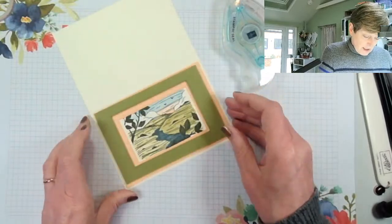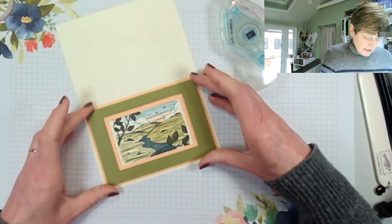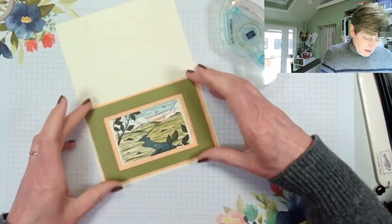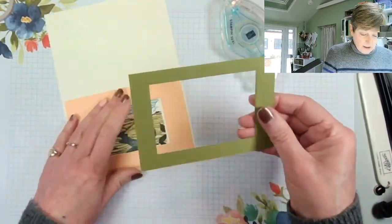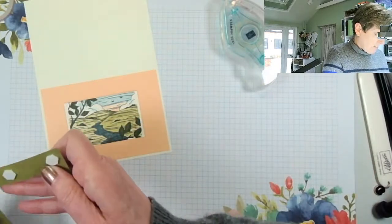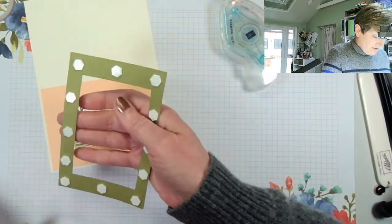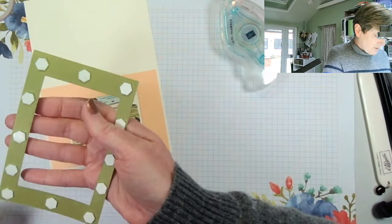So this is then going to go over the top. So actually that's pretty okay. Let's try it the other way up. No, I'm going to go the first way, so I'm going to go that way up. So let's get rid of the backing papers. And then I'm just going to very quickly show you the watercolour version, and how to achieve it.